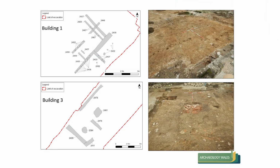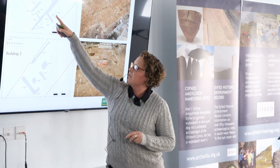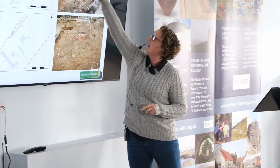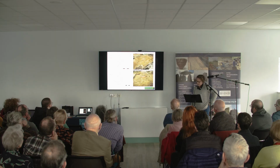So phase 1, this is building 1 up in the top. It's been remodelled a number of times. You can see where the beam slots kind of overlap each other, and we've got post holes set into some of the beam slots. So you can just about, I hope, make out some of the post holes that have been excavated. You've got some beam slots up here as well. So it's quite a large building in the corner of the site.